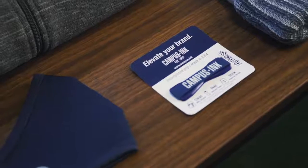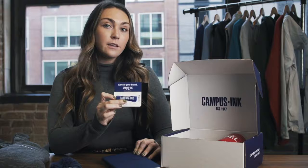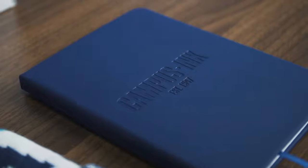Starting off with a few of our more popular promotional pieces, we have cell phone accessories and notebooks. For our cell phone accessories, we have these sling grips, pop sockets, and you can of course add any version of your logo that you would like. This notebook is one of my favorite iterations. We've got plenty of options, but this one has a nice soft leather feel and an embossed logo where you can put your design.